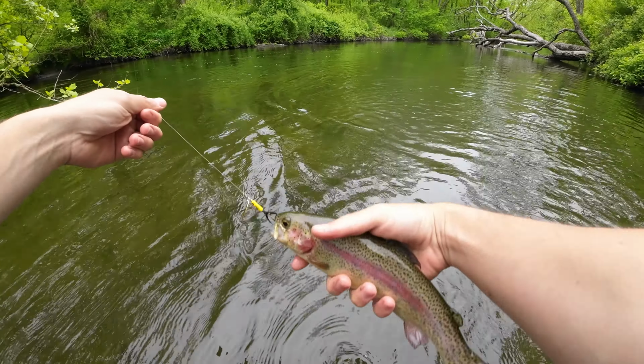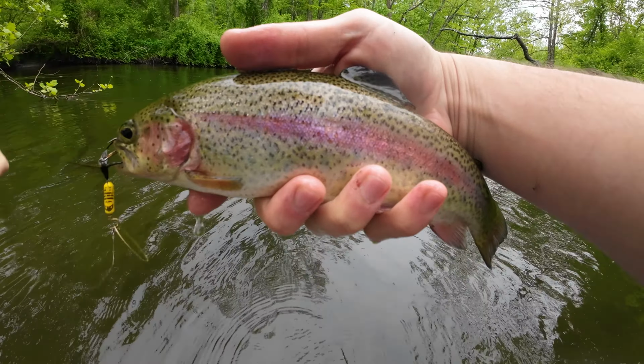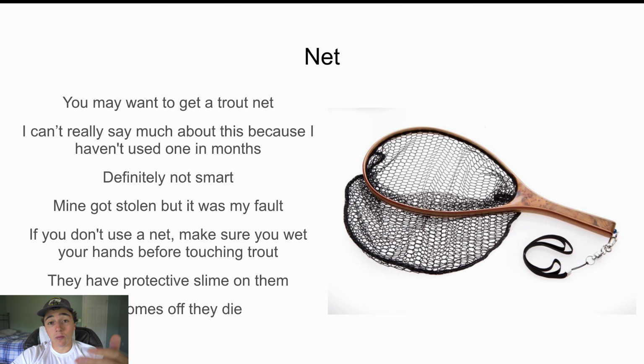because they have this little slime coating on them that protects them. And if it comes off, they're probably gonna die. So it would be smart to get a net, specifically a rubber net, a rubber mesh net. You don't want the string kind because that can really damage the fish. But if you don't have a net, just use your hands and wet them before you touch them.